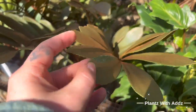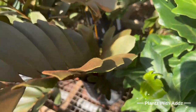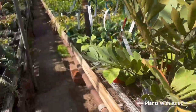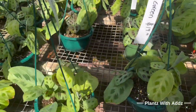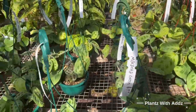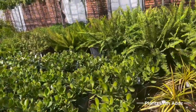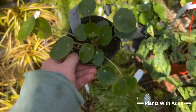This is, I believe, a cardboard palm. It's like really thick leaves. They are $25 for that huge one. Here's some Maranta, $19. I have a whole lot of hanging baskets. Pilea peperomioides, $10.